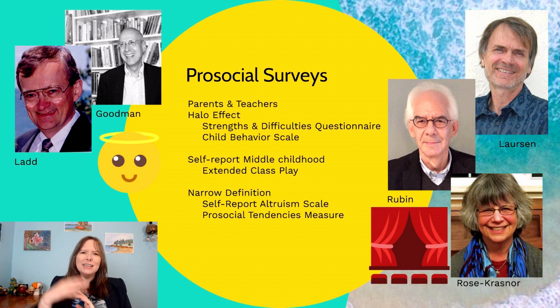If they think their kid is prosocial, they rate the whole survey as really high. If they think their child's not prosocial, they rate the whole survey as low. And so this becomes a bit of a problem. They don't tend to look at the individual questions, they just give them all 5s on a Likert scale or all 1s on a Likert scale.